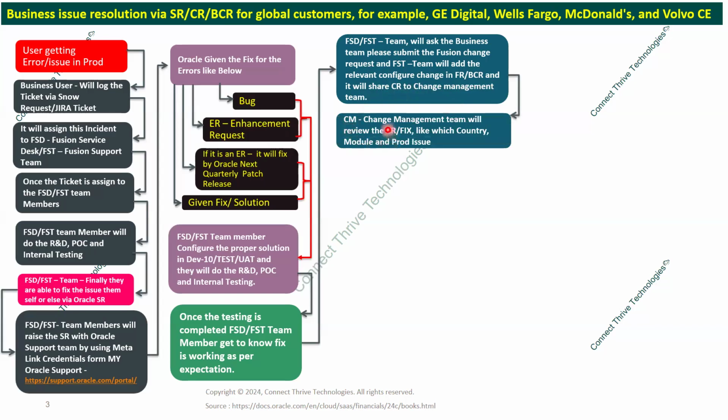So what will this change management team do? This change management team is the center point for all the teams like finance, procurement, reporting, technical, integration, order management, however many streams we have for our customer. Accordingly, they will interact with those teams on configuration, internal testing, conducting the walkthrough session or sharing the test cases with the business user, getting the sign off, and deploying that particular fix to the production environment. That whole process is taken care of by the change management team.